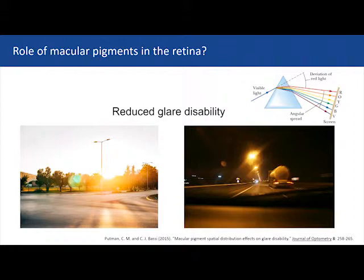But by absorbing blue light, they do more than just protect your retina. They also improve your vision. So blue light is highly scattered. Short wavelengths are more scattered than long wavelengths. So if you put light through a prism, it breaks out into its rainbow, and you see that the red light almost goes straight through, and the blue light bends a lot. Well, when blue light enters your eye, it does the same thing, it scatters.